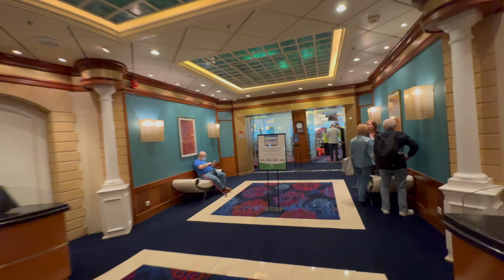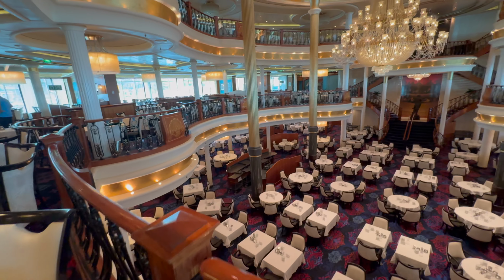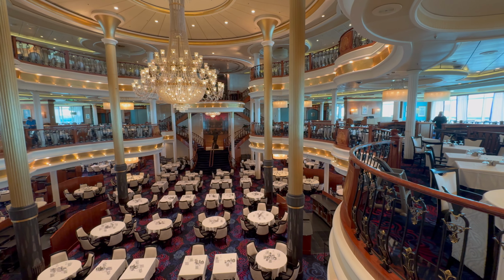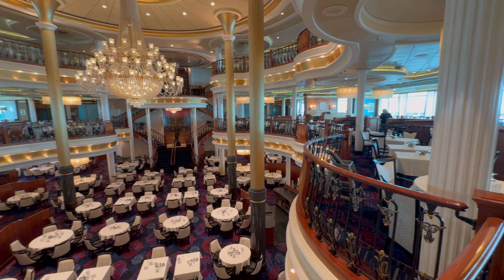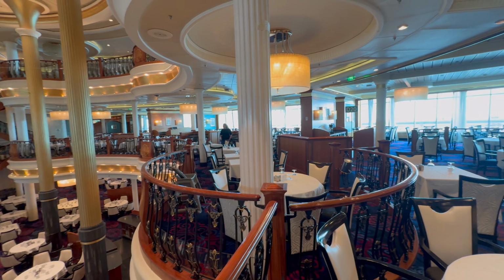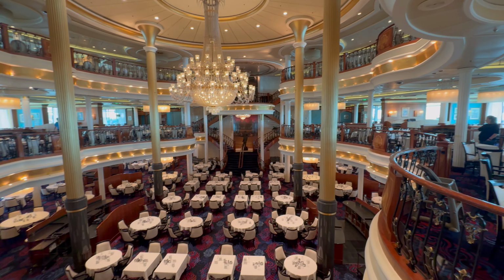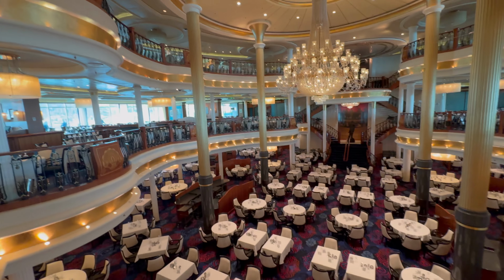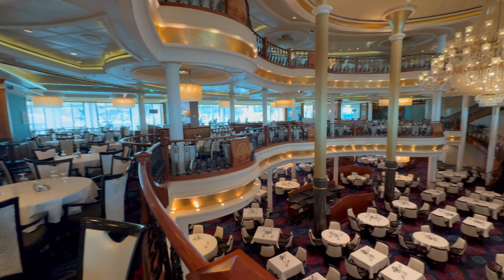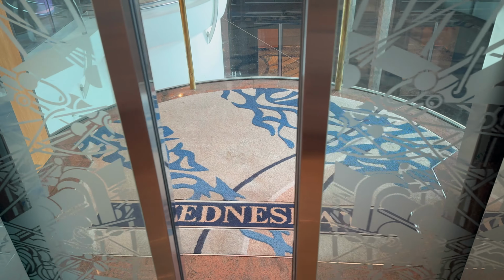Main dining room on deck 4. The dining room. Very much like the Voyager of the Seas. Same class. I love how all the ships have different decorations. It's great. I gotta take a picture of that. It says Wednesday and it's Tuesday.